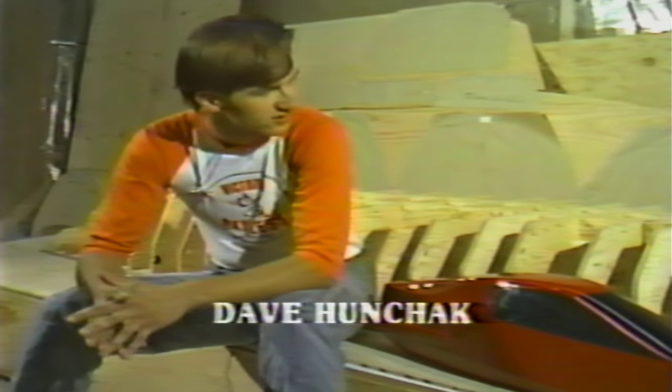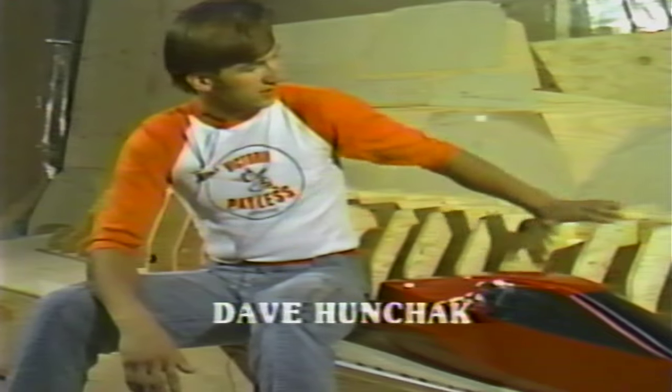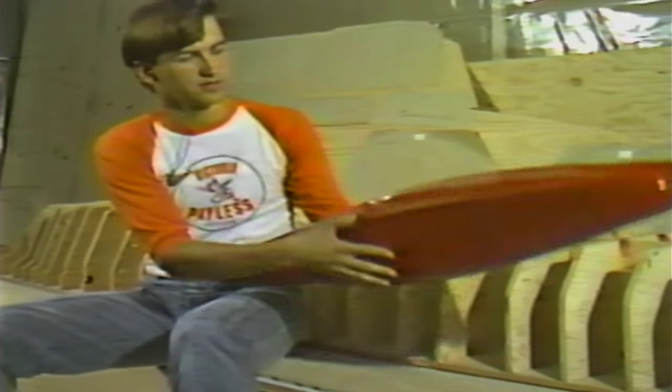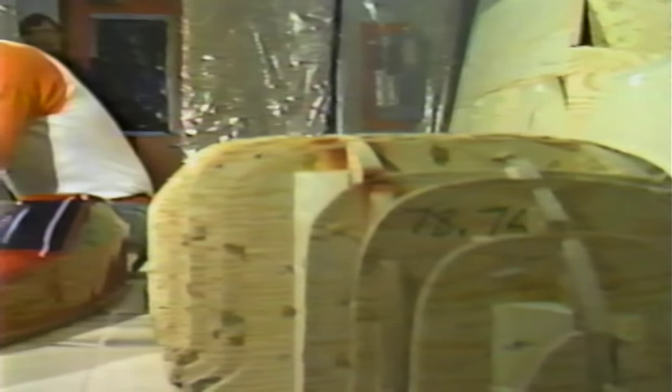Well, this is what we call a body buck. It's in the process of being constructed now. And we got these templates from digitizing this model, which is what Brant talked to you before about. This part here is essentially the bottom of the car. So from the bumper line to the bottom of the car, it's a model of that in full scale. And what we're going to do with this is cover it with plywood and strip wood and then body putty it and give it the final finish that'll be exactly the same as what the car will be.